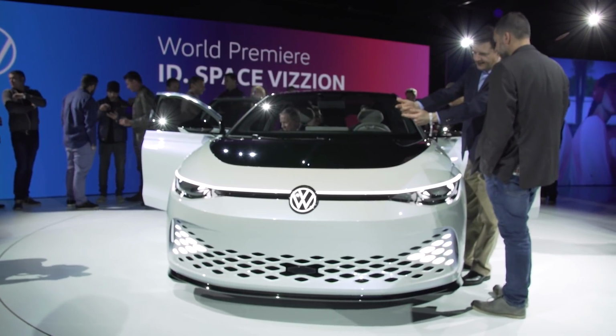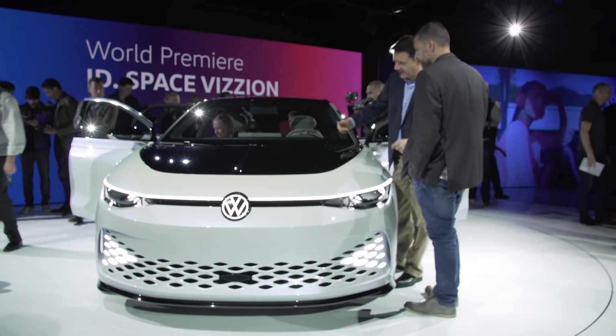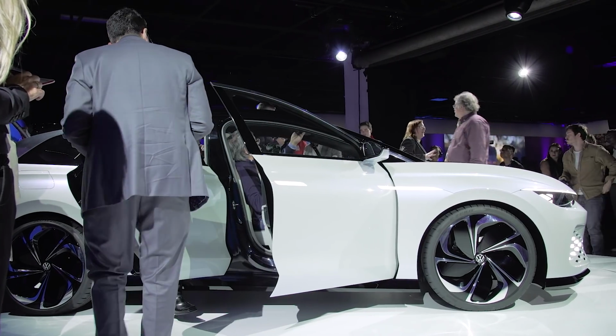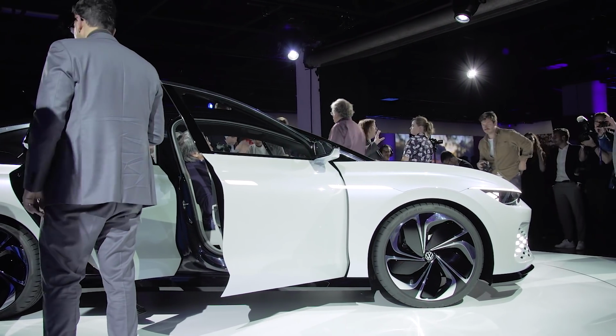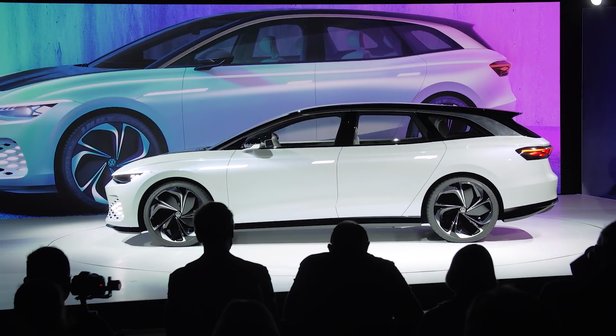This is the 7th ID vehicle that Volkswagen has introduced. All of them are based on the company's new MEB electrified platform. The platform allows for modular battery packs, so you can stretch it out and throw more batteries in there.